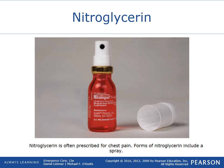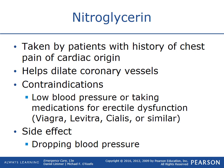So if you give nitro and they've chewed 4 baby aspirin, not only is their blood not sticking and flowing easily, the vessels are also dilated so that the blood can move through it easily too. Nitroglycerin is taken by patients with a history of chest pain or of cardiac origin. It helps dilate the coronary vessels.